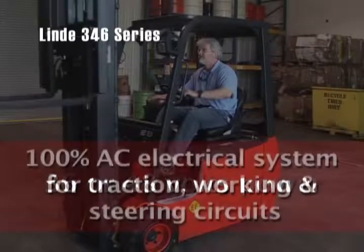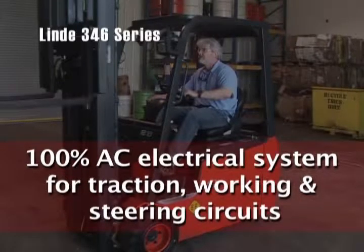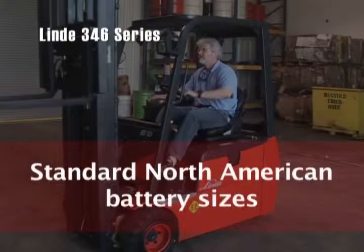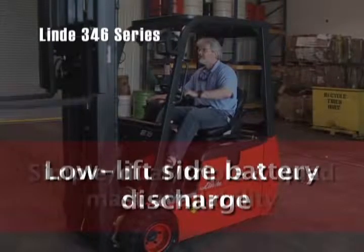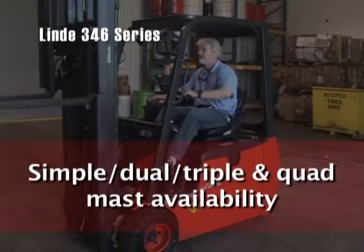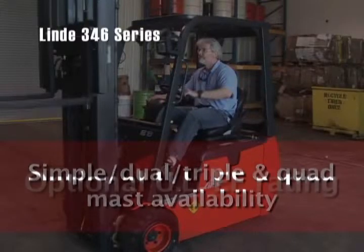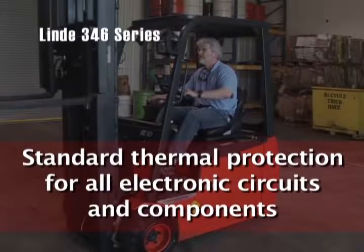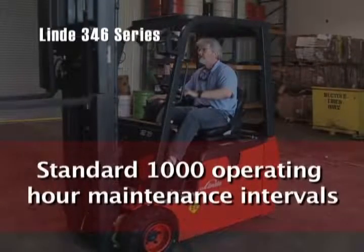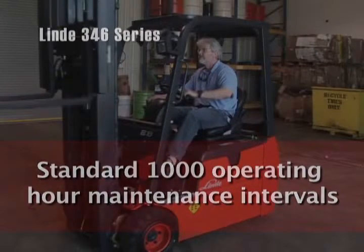volts power, 100% AC electrical system for traction, working, and steering circuits, standard North American battery sizes, low lift side battery discharge, simple, dual, triple, and quad mast availability, optional ULEE rating, standard thermal protection for all electronic circuits and components, and standard 1,000 operating hour maintenance intervals.